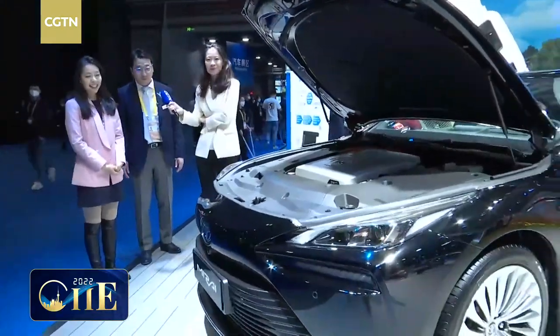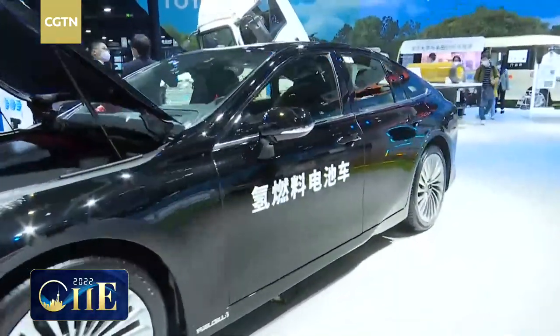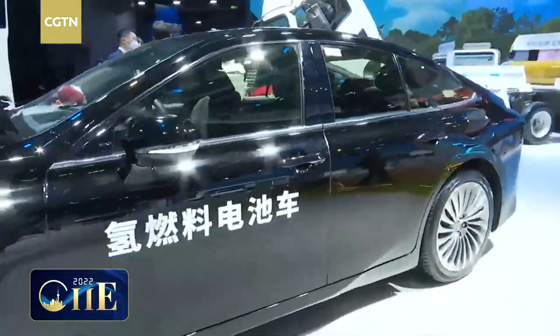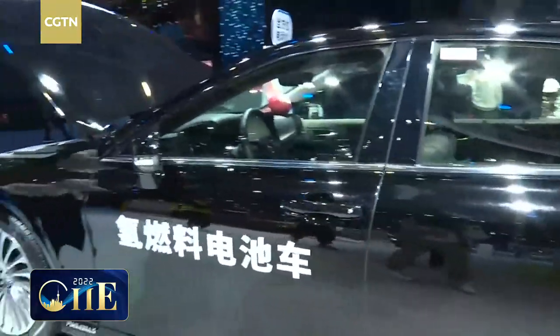This vehicle is called Mirai, meaning Future. That's a really good concept. It provides a future solution for vehicles, and it's already put into use, because during the Winter Olympics and the Winter Paralympics, this is used for those special guests who participate in the games, as the shuttle car.